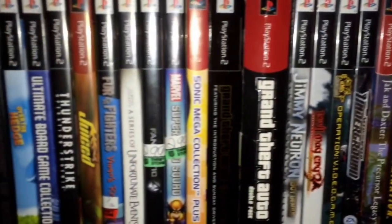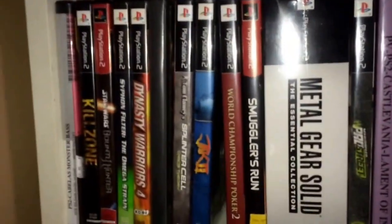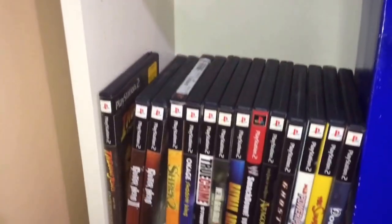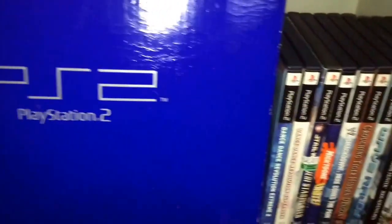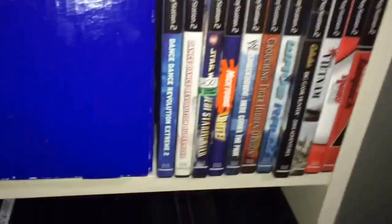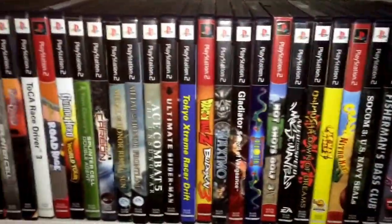Pretty much the same thing. I really haven't picked up too many PlayStation 2 games in a long time. I'm getting better now. When I go into places, I don't grab this, grab that. I'm like, okay, I have that, or I don't really want this in my collection, so I'm not going to grab it, type deal.